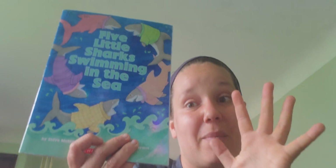Now, we read a book this week called 5 Little Monkeys Jumping on the Bed. But this one is 5 Little Sharks Swimming in the Sea. So you'll have to see if you notice anything that's the same about it. Okay, and this book is by Steve Metzger and illustrated by Laura Bryant.